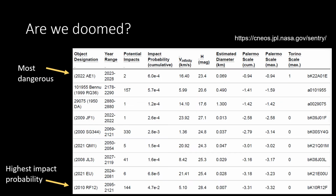So you can go online to NASA's website. Here's the specific website if you're interested, if you want to jot it down. But you can track at any time the list of the most dangerous, potentially hazardous asteroids, and you can get some basic information about them. I took the list and I sorted it from most dangerous to least dangerous and took a little snapshot of the first 10 or so asteroids on the list.